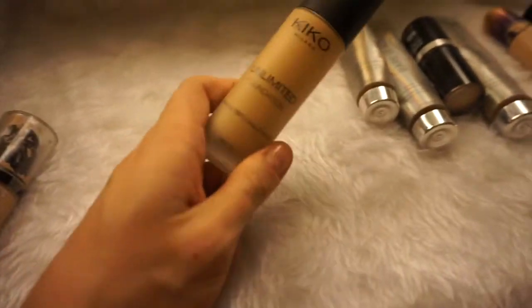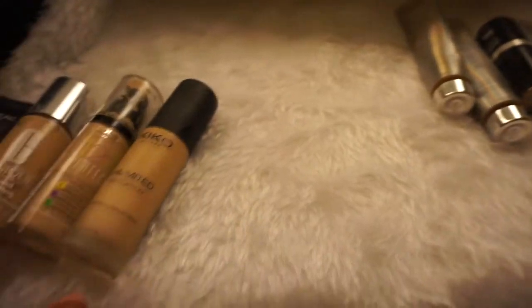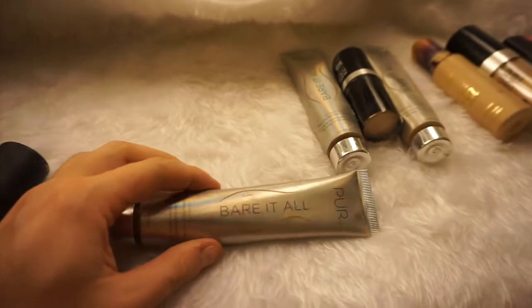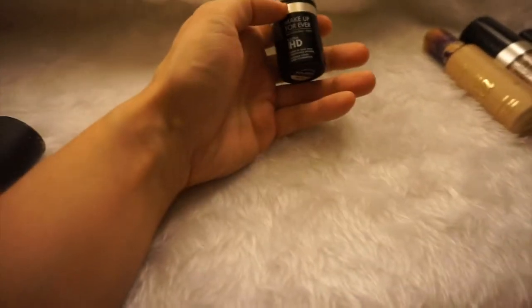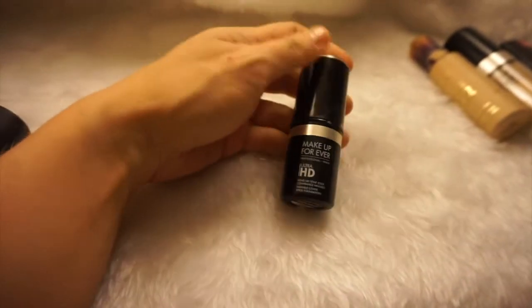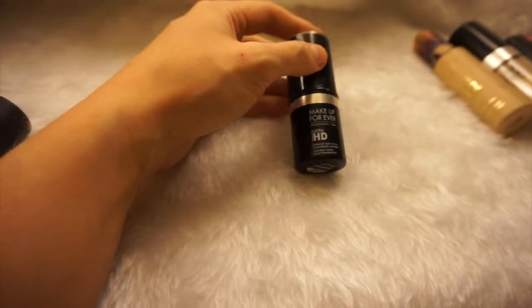The Kiko Unlimited was perfect for shows, and I'm going to hold on to it because I really liked it, but it is very similar to the Clinique one. The Pure Bare Doll is one of my favorite formulas of all time. I think it's amazing. I have 3 very different shades that I really like. I'm going to hold on to that. I've never been able to figure out how I feel about this Makeup Forever HD. People really like this, and I don't have any more Makeup Forever HD fluid, so I'll probably hold on to that.